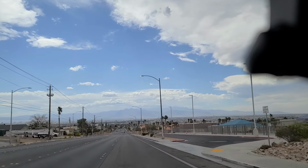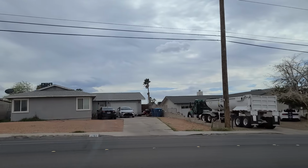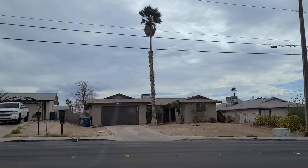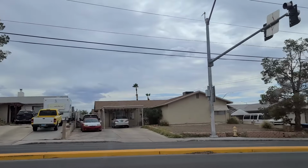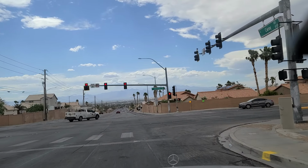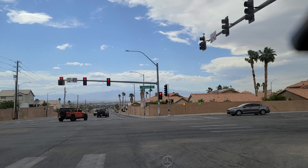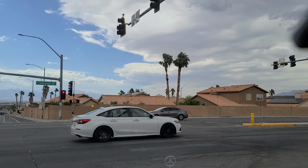And then these homes lining Carey here. Again, I would estimate probably 1980s, late 70s maybe. And a lot of the garages in these homes look like they've been converted. This is Hollywood Boulevard here, the last major corridor here on the east side of town.